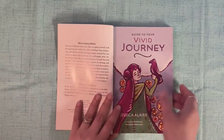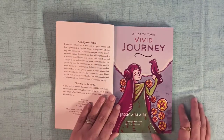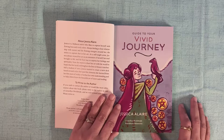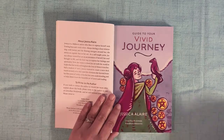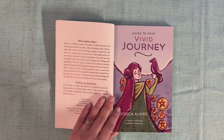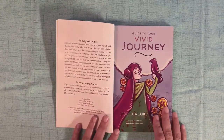So this is a little bit about Jessica Alaire. She is a Midwest native who likes to express herself with flowing lines and vivid colors. Always feeling a close relationship with nature and flowing energies around her, she strives to capture that in her art. As a self-taught artist, Jessica always viewed her art as an extension of herself, her soul brought to life, and the best way to express her feelings and spirituality. Now she wants to share her art with the world in the hopes that her work will brighten the lives of those it touches. Still a student of tarot, Jessica wanted to create a tarot deck based around color that used the elements she learned from her few years of study to further her own understanding and to help others learn the beautiful art of tarot card reading.